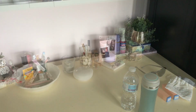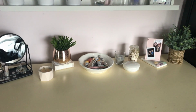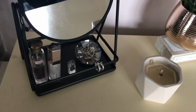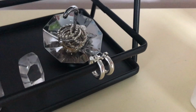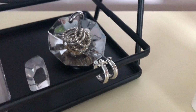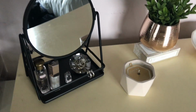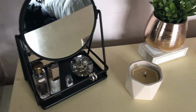Okay guys, so this is the final look after I'm done reorganizing everything. As you can see, this is the mirror that I put. I put my perfume, a lip gloss, a crystal, and I thought it was so cool to put these hoops on here like this because they fit perfectly. And then I have my rings back there and it just looks so beautiful and it works so well. This is by far my favorite piece that I bought.